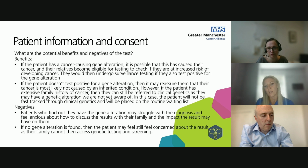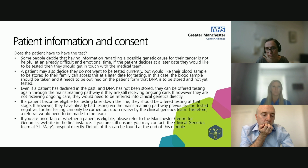And if there's no gene alteration, then some patients can be a little disappointed by that, because they feel that by having an alteration, if the family members have got it, then they're going to get almost an improved service from a surveillance point of view. So we have to reassure patients, as Andy said earlier, that actually it's reassuring that you haven't got it because you're at no extended risk than the rest of the population. So there shouldn't be any need to be doing these surveillance tests or preventative treatments. So there may well be overtreatment for those patients or people.